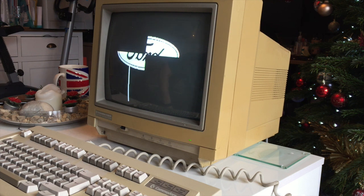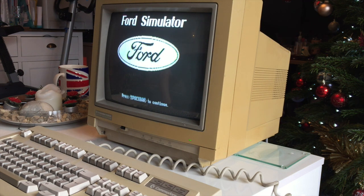Not quite sure why it's not colour on this screen. But anyway. It is a colour CGA output, but this Commodore monitor doesn't seem to want to display it. Although it is pin sharp, it's lovely.